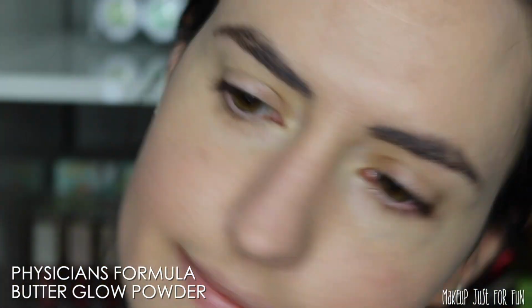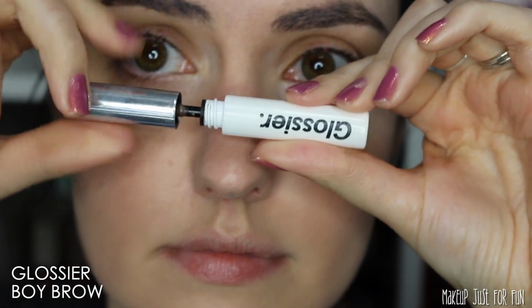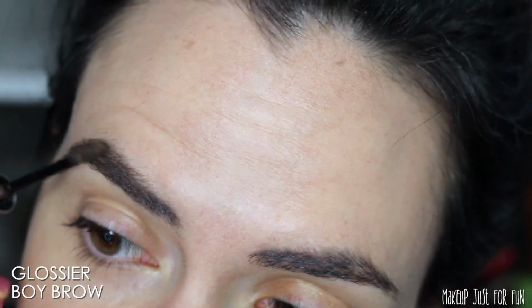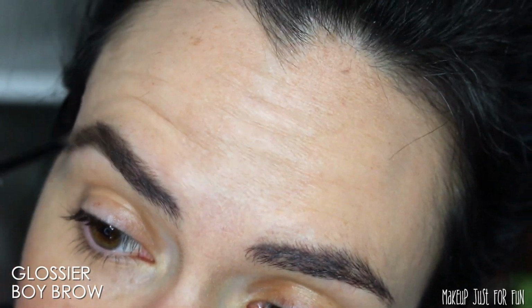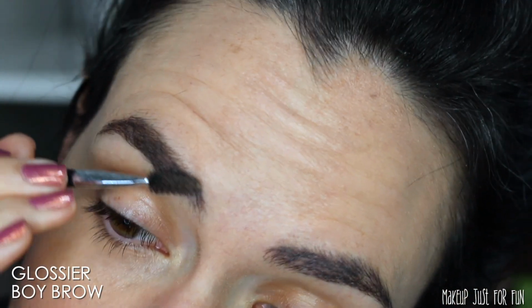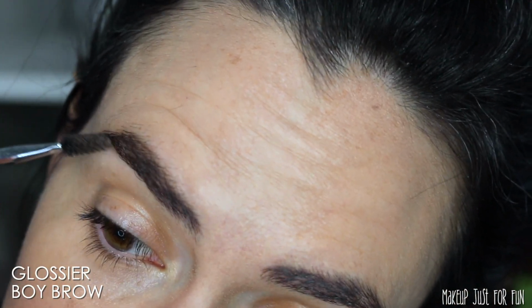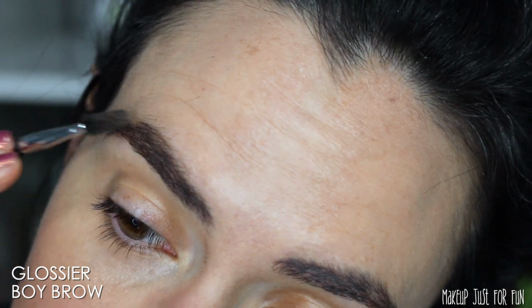I'm just going to use some tinted brow gel today. I'm not gonna fill in my brows. Sometimes I do, sometimes I don't. But in general, this Glossier Boy Brow does such a good job of helping to fill in the little gaps that I have here and there and keeping my brows in place at least somewhat until I start sweating later.